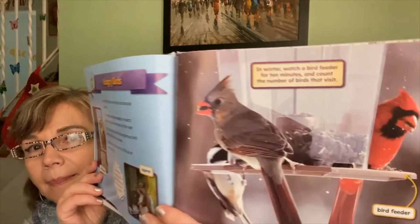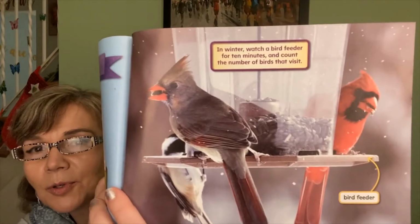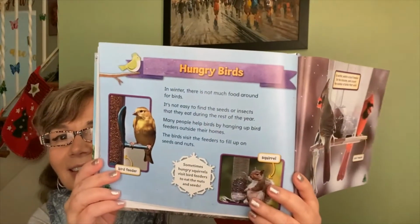In winter, there is not much food around for birds. It's not easy to find the seeds or insects that they eat during the rest of the year. Many people help birds by hanging up bird feeders outside their homes. That definitely helps. Bird feeders, right? Of course, some birds fly away for the winter to warmer places.